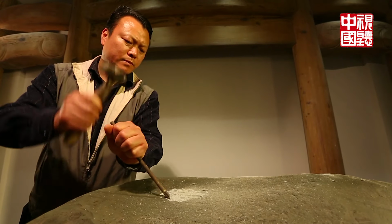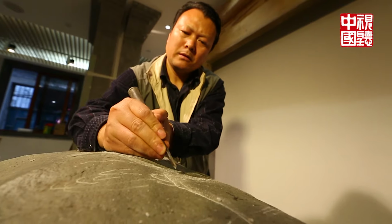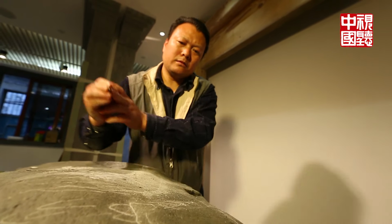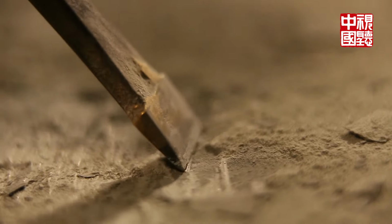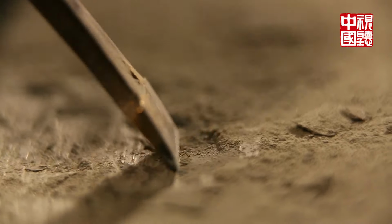Artists don't like repeating works. Wang Zuwei is finding inspiration and imagination with a new inkstone. A new journey of creation has begun.